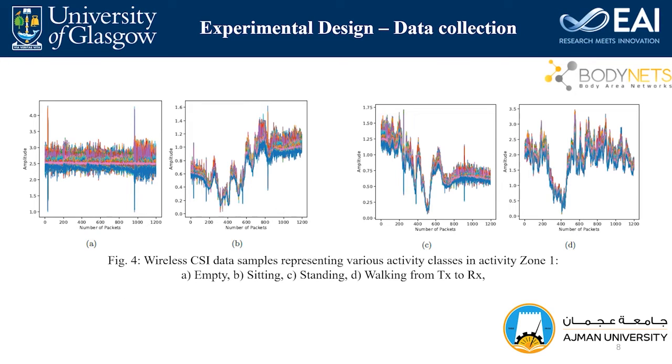This here is just an example to show you the difference between the various activities performed. So these are 4 channel state information captures that were taken from Zone 1. A represents an empty room, so this doesn't really fall within a specific zone, because the way we've captured the empty data is that we've left the room and left the system on collecting data. So there isn't an empty zone, it's mainly an empty room.